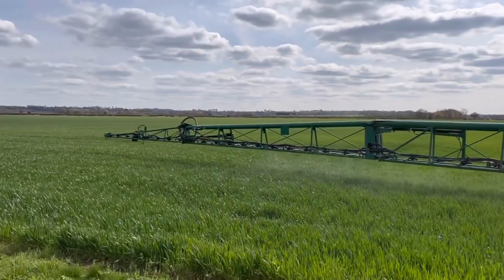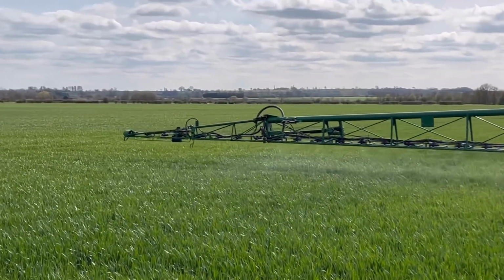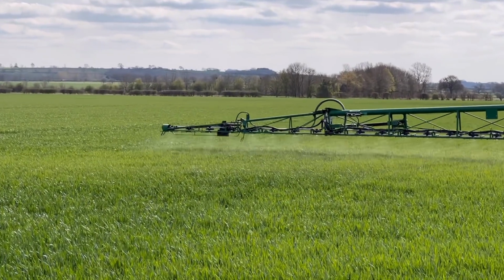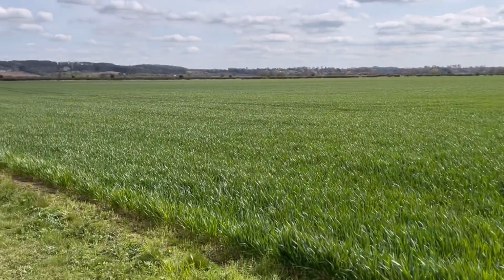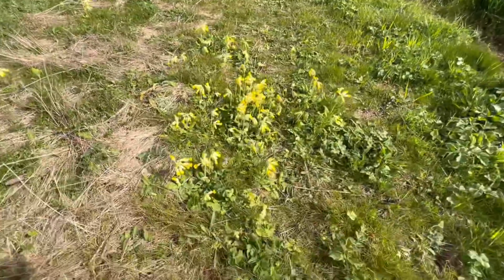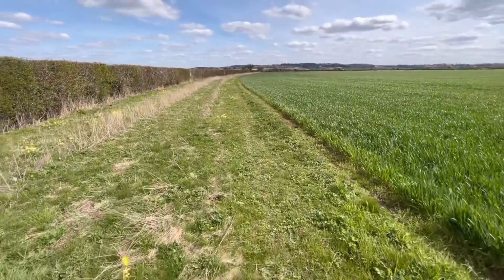Notice there, it's not on yet. Now it comes on there, still not on. Now it is. And we've got these margins around, perfect example. Look at the cowslips here, isn't that lovely?